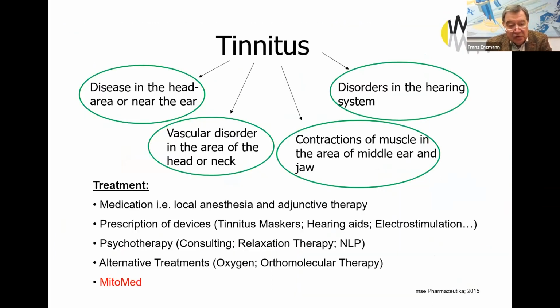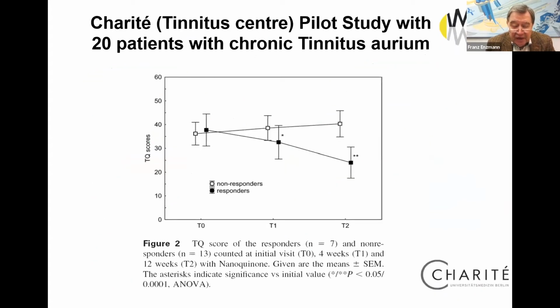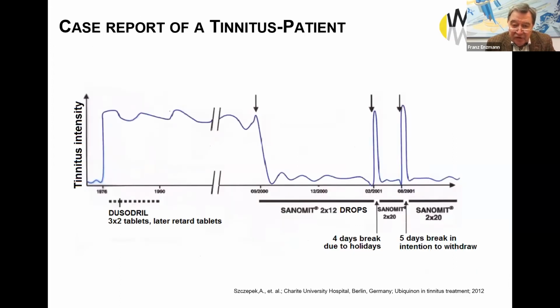Tinnitus is also a mitochondrial problem. We have done studies, and you can demonstrate it very nicely. You can reduce tinnitus, and even when you have hearing loss, you can try to help the mitochondria to get some of those tinnitus patients back to normal.